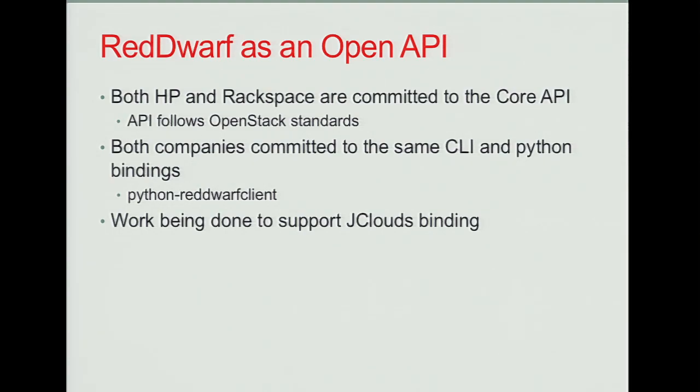Both companies are also committed to the same CLI, and that CLI is called Python Red Dwarf Client. You can go and actually get that today. If you were to use this CLI today, you could point it to Rackspace and it would work. If you point it to HP, it would also work just the same. We're also doing some work with JClouds to get some Java support for Red Dwarf, and we're trying to get a patch into JClouds pretty soon that'll give us that support.